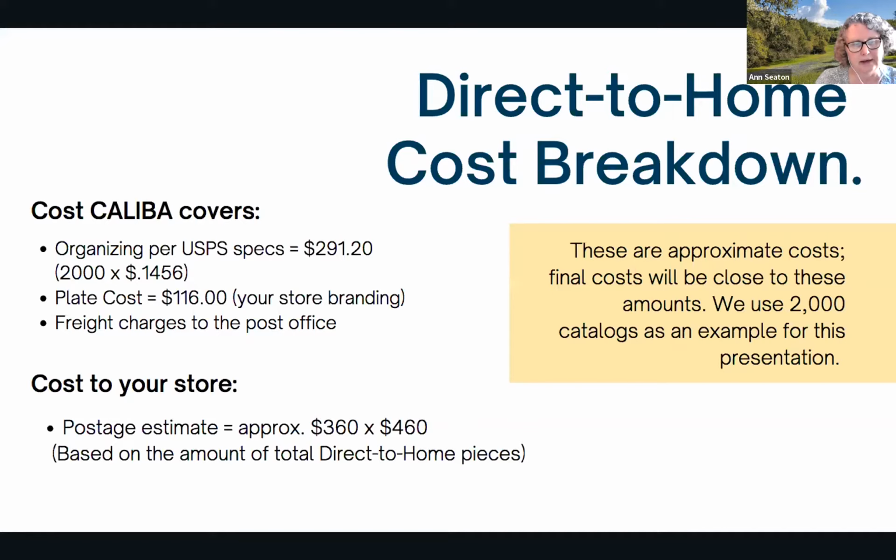And it's an estimated cost at this point because it'll be determined by how many pieces as a group we all mail. The more we do, the less the price will be. The price will go down. And this is once again based on 2,000 pieces. If you call Emily, she can help you hone the distribution. So, she's not mailing to businesses.